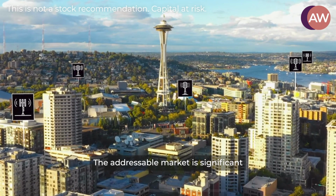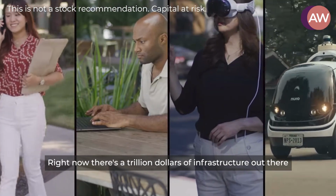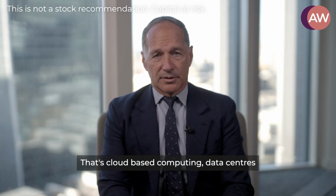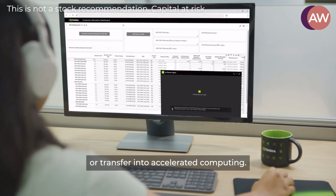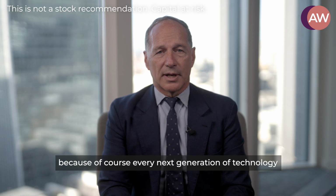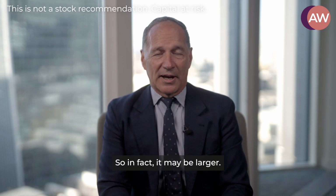The addressable market is significant for data centers that address generative AI. Right now, there's $1 trillion of infrastructure out there in traditional data centers. That's cloud-based computing, data centers that are established in big corporations, big governments. All of that over time should transfer into accelerated computing. The opportunity might be larger than that $1 trillion though, because every next generation of technology, and we are entering this fourth era of computing, always is much bigger than the last. So in fact, it may be larger.